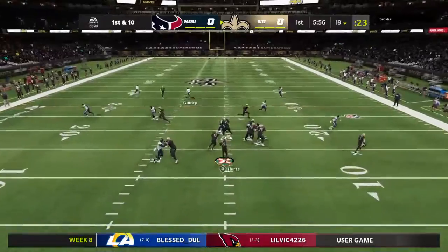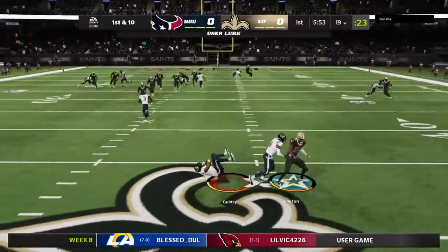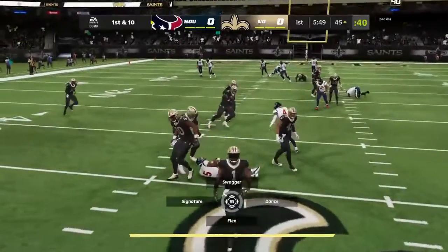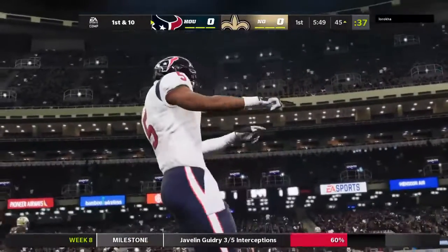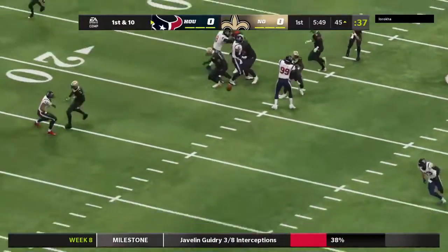Here's Hurts to throw. Into a double team, and it's intercepted. He's picked off at his own 46. And they'll set up shop in enemy territory at the 45-yard line. Well, that is a quick lesson on how difficult this defense is to throw against. An interception on their initial drive of the ball game.